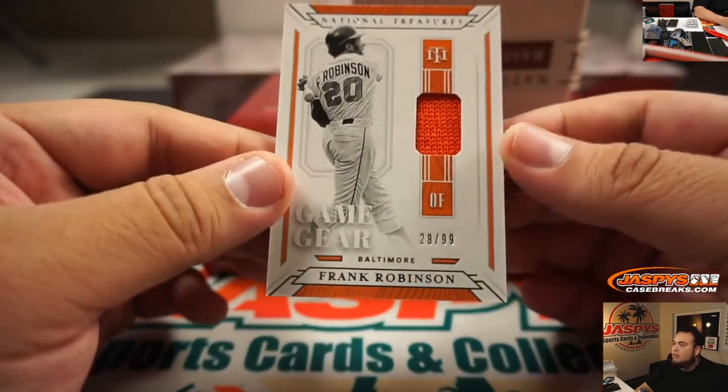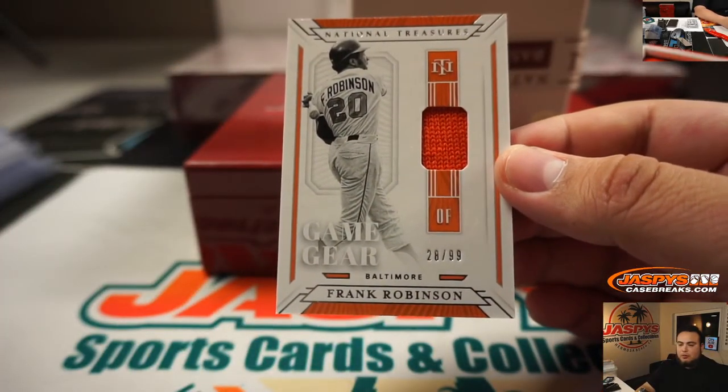You got Juan Soto, 29 out of 99, Nationals going to Jeffrey. And then we got a relic, Frank Robinson for Baltimore. Patricia with that one, 28 out of 99.